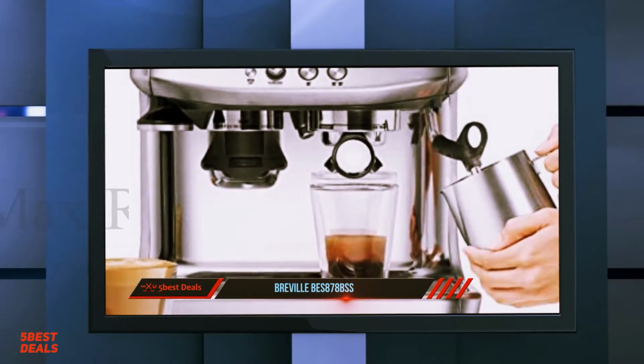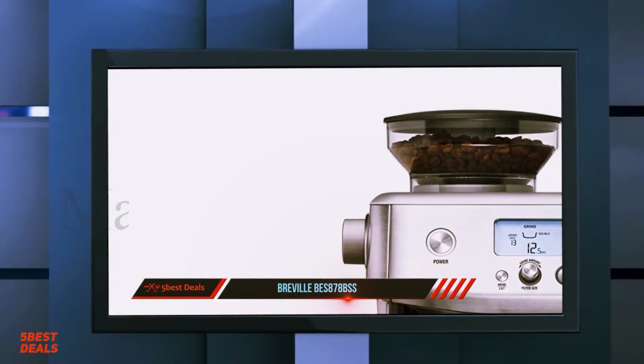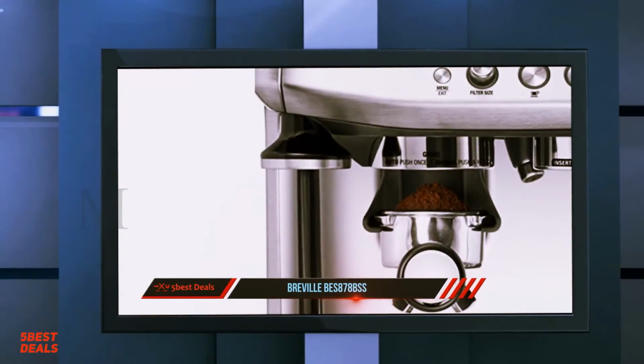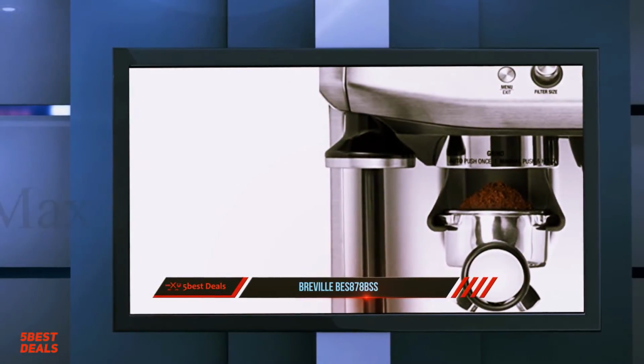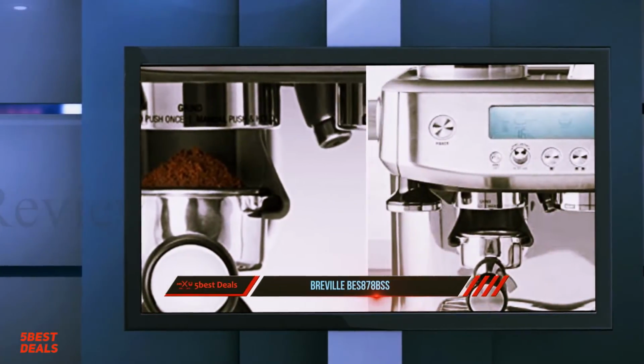Inherently, there is nothing inappropriate with this device. The thermal coil has been upgraded, the LCD display allows you to time your grind and shot time more precisely, and you will get your early morning shots somewhat quicker than you might with the Barista Express. Needless to say, the key difference is the fact that the pressure gauge is missing.